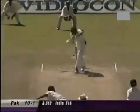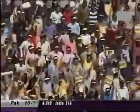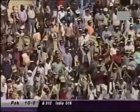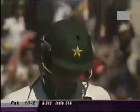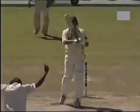Balaji steaming in. He's bowled in. Off stump. Goes for a walk. Have a look at the crowd. 2 wickets in 2 overs. An error in judgment from Yunus Khan. And the off stump is pegged back by Balaji. This comeback is a dream coming into reality for Lakshmipati Balaji. He's on a roll. Great bowling once again. Yunus Khan gone for 1. It's 10 for 2 Pakistan.